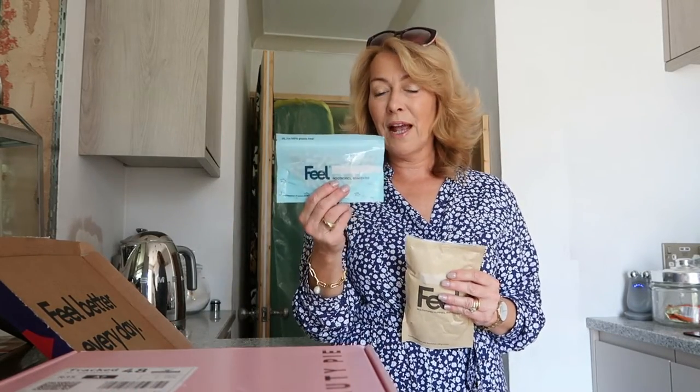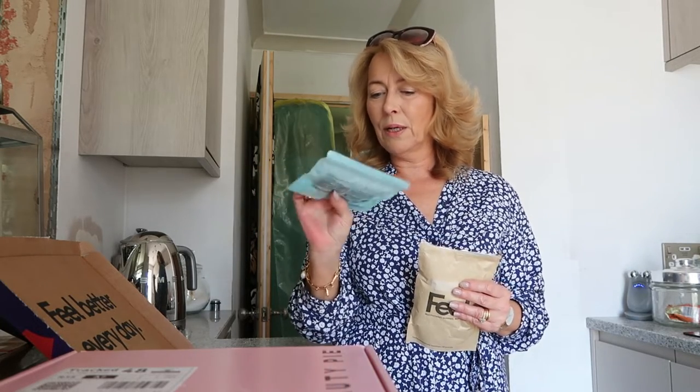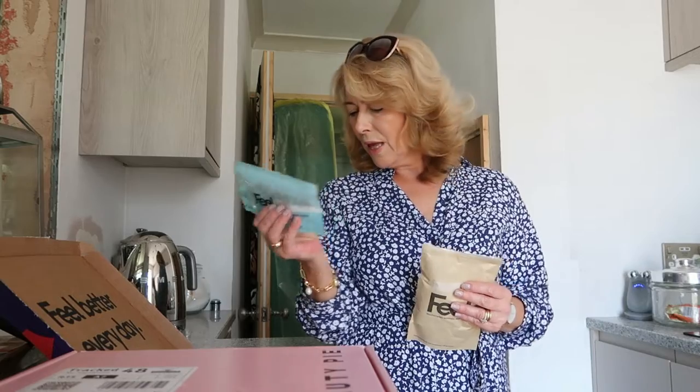So I'm going to start taking these now and I'll fill you in on how they work. I'm really interested in how these are going to be. I mean, I must admit I've had a bit of a job sleeping. I'm wondering if they help with that.